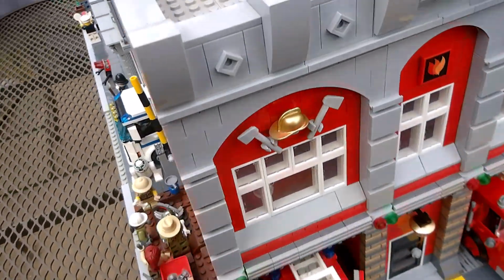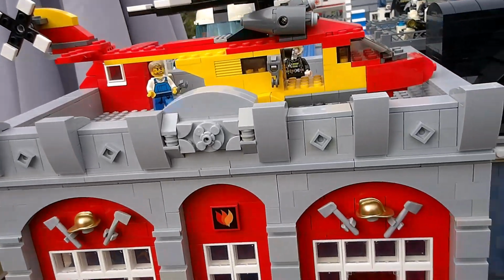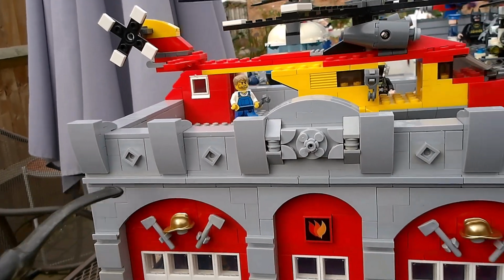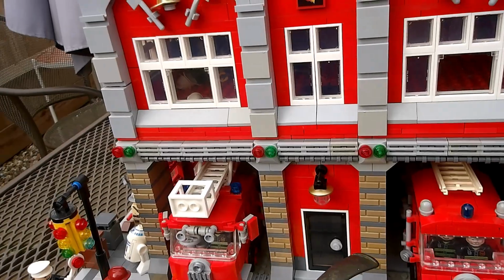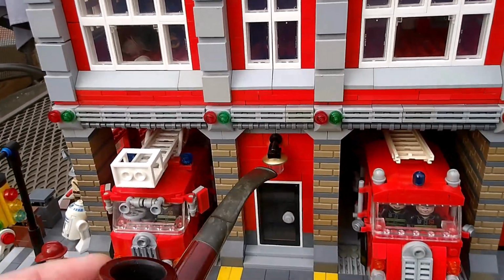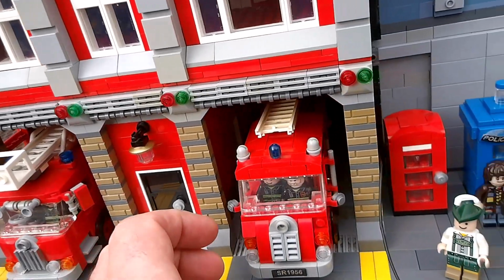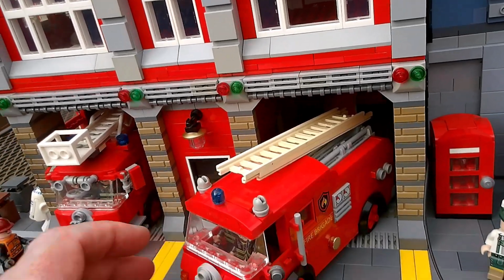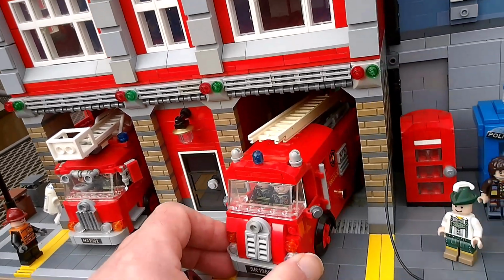And then moving round, we've got the very charming station frontage. If you remember, I rejigged the top part and that looks a lot better now. I actually made the station a little bit narrower and got rid of one of the vehicle bays so we could have this nice entrance door there with the brass lamp outside it. And as you can see, we've got some really nice 1950s style fire engines in there, which looks absolutely super.